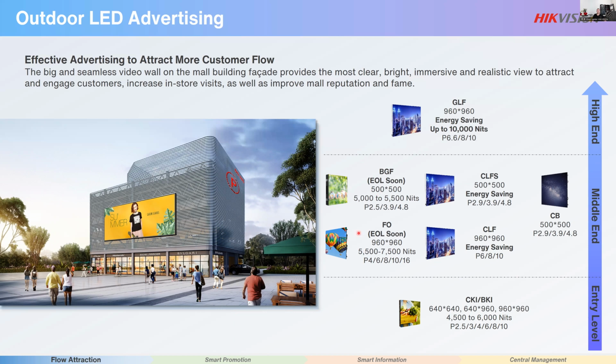They are very soon to be discontinued because we are replacing them with newer models. So if you're not familiar, that will be the CLF and the CLF-S models. These are designed to save energy, use less resources, and come with all different bezels as well. Those are the P, the thickness itself.